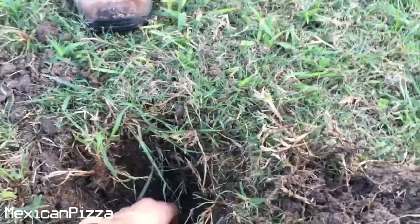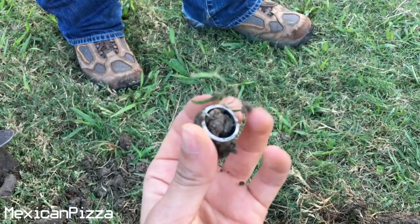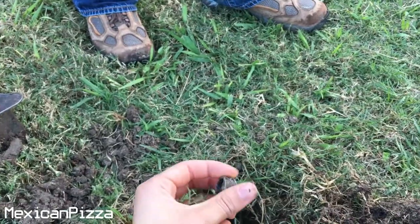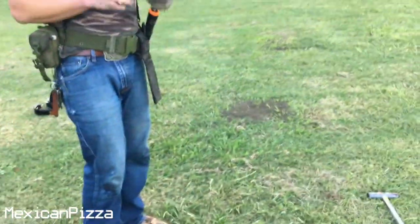So, what kind of ring do you find here? Looks like it's going to be silver. Typically, if it comes out of the ground that shiny, and it's jewelry, it's going to be silver. Awesome. Well, thank you so much for telling me about your hobby. That's something cool. I might consider doing something like this later. It's pretty fun. Seems like fun.